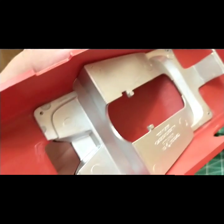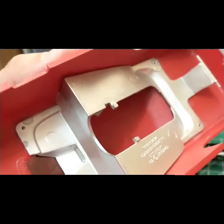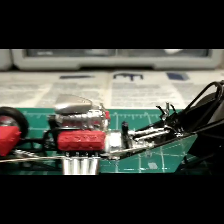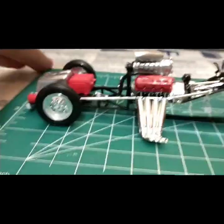Underneath the body, I just painted it the same red. You got that silver piece. I don't know what you would call that. I'm not a funny car guy, but I'm going to call it the protector shield for the driver because it wraps around the driver here. So here's the chassis.